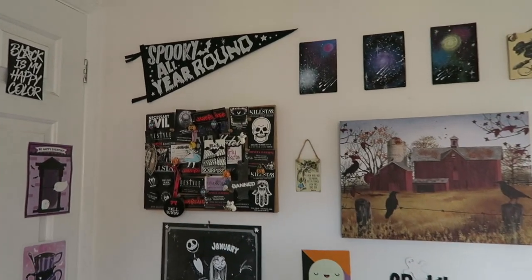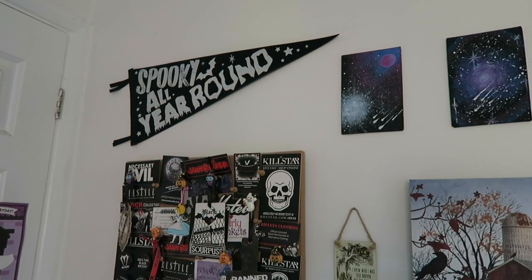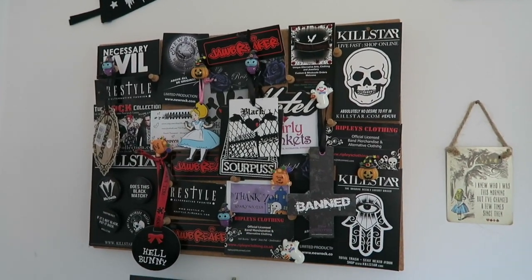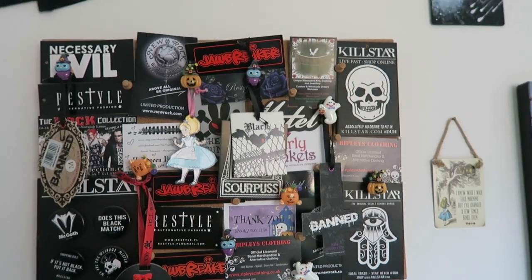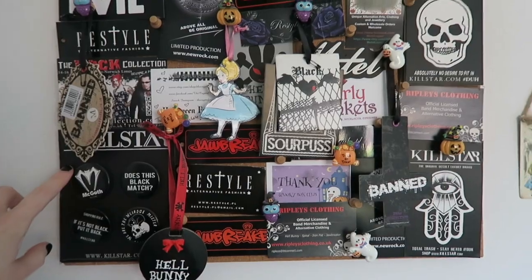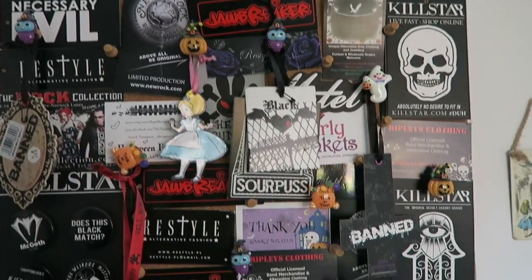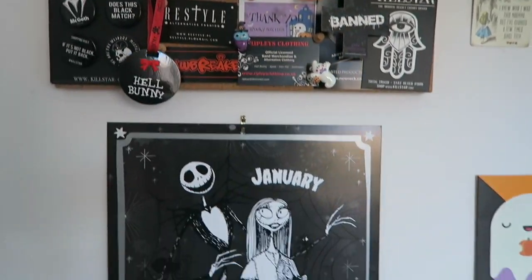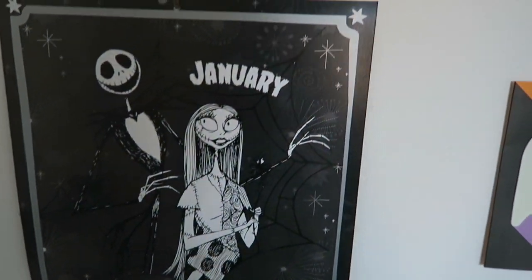So starting on the left, that Spooky All Year Round pennant was from Spooky Box. I then have this kind of collaged sign thing that I made just on a pin board with all my favourite brands on, so like Killstar, Restyle, Jawbreaker, with some cute Halloween pins that I made. And then further down, I've got my Nightmare Before Christmas calendar.